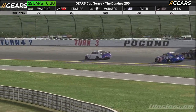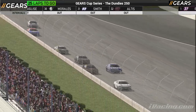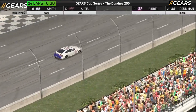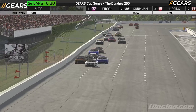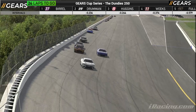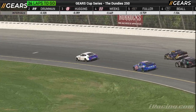And that's handed the lead over to Ethan Burrell, who, by the way, was just getting ready to knock on the back door. Now that he's got the clean air, we'll see if he can pull away. Two of the other fastest guys of the night, Elliot Drummond and Perrin Huggins, stay side by side down the front stretch. The 29 has plenty of damage, still making up speed, still making it work. And if he can get this position from the 8 car, he'll have a shot to get back to the lead, which we saw quite a bit in stage one.